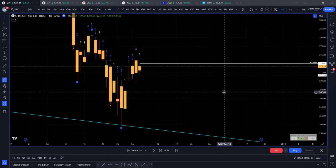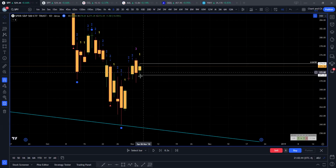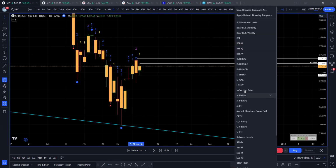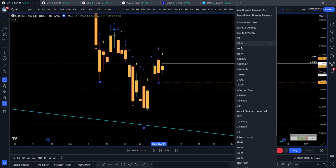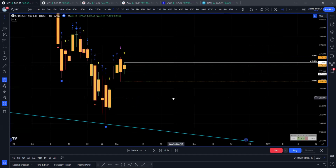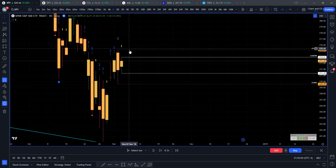Now, what should your targets be? Pure strat-wise, your target should actually be the high and the low of the three, depending on which way it triggers. So first magnitude to the upside is up there. First magnitude to the downside is down there. Whichever way it triggers, that's going to be your target.